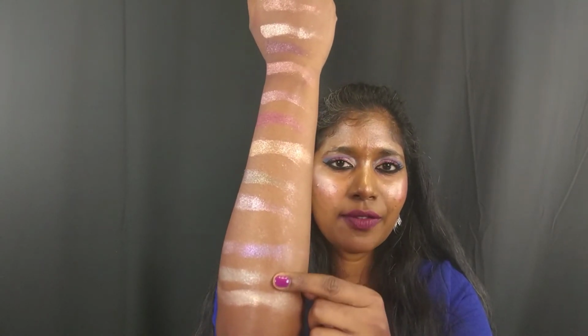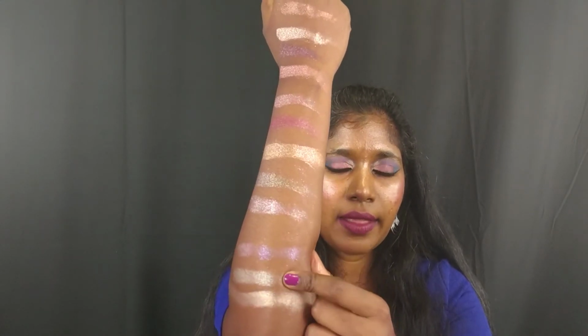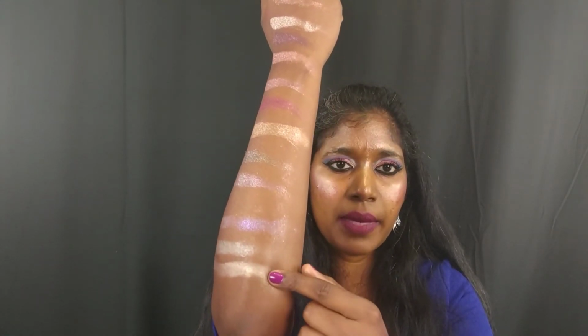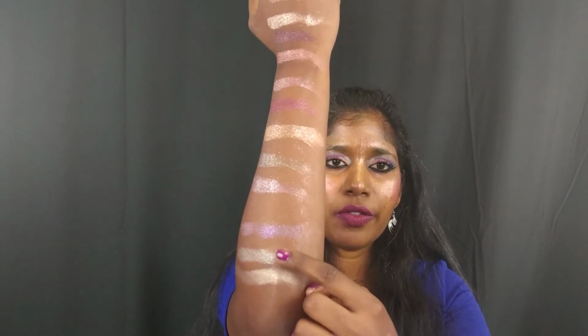So it might give you a white cast if you mix this purple highlighter and the very pale one, but today I mixed the darker bronze and this pale gold. The darker bronze gave me a darker cast, not extremely dark, but it did give me a dark cast. So I think applying this kind of balanced it out. So I think again this highlighter palette is very dark skin friendly. You can balance it and mix the products together.